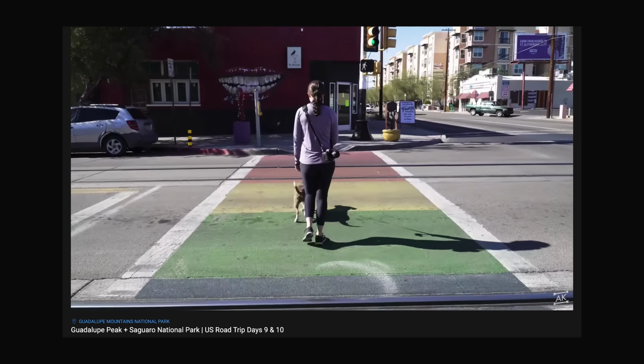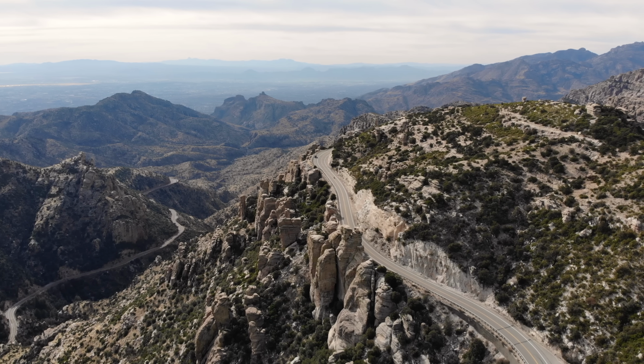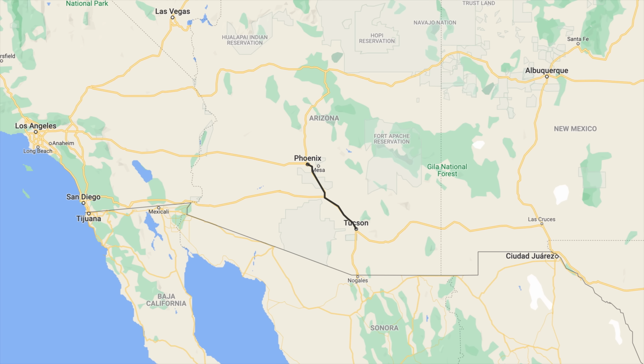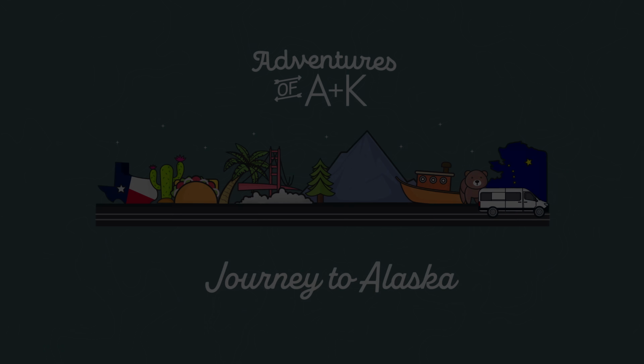Well, that's gonna do it for our time here in Tucson this time. While we've been here before and done a few things, it was really fun to be here for a little over a week and explore it properly. And next up, we are heading about 2 hours northwest to Phoenix for what should be a beautiful backpacking adventure.